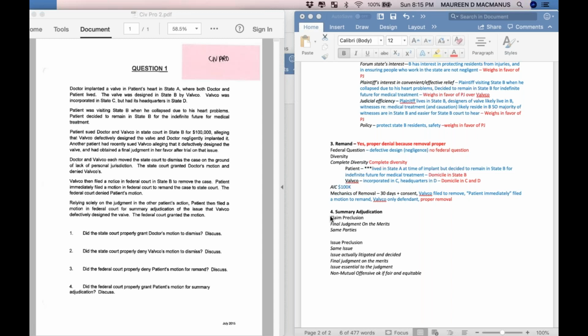If you look at the end of the third paragraph, it says she had obtained a final judgment in her favor after trial on that issue. And again in the last paragraph, relying solely on the judgment in the other part of the patient's action, the patient then filed the motion in federal court for summary adjudication of the issue that the valve could effectively design the valve. So it's really telling you to do issue preclusion. When the bar examiners repeat stuff like that, they're trying to draw your attention to it. They're trying to make it easy for you, because they know this is complicated and that you're in the height of an essay.